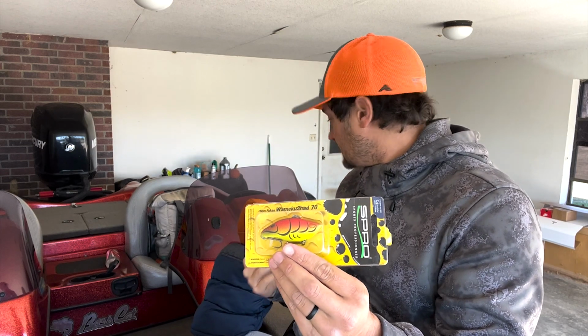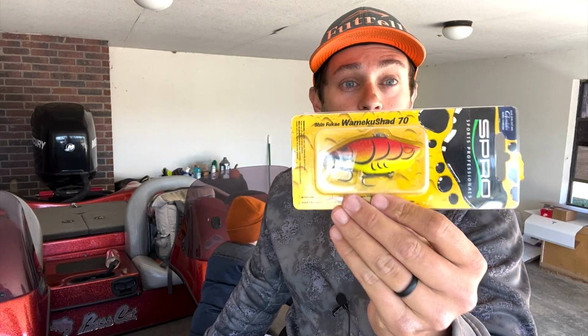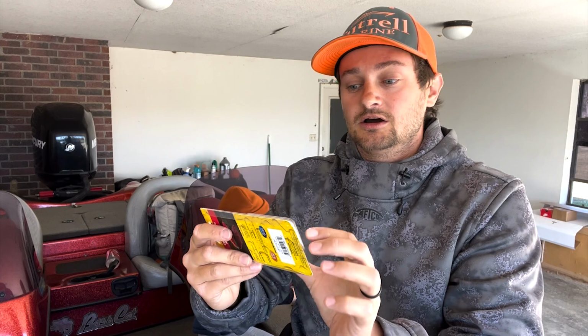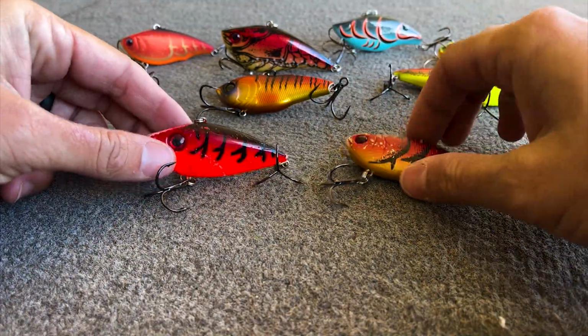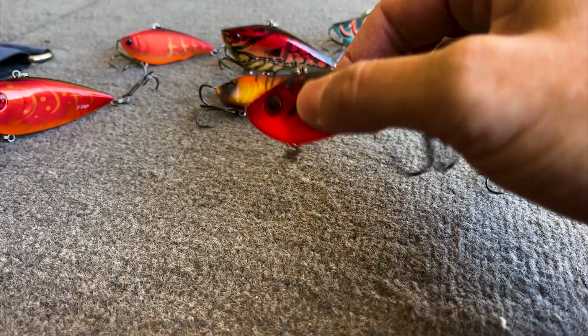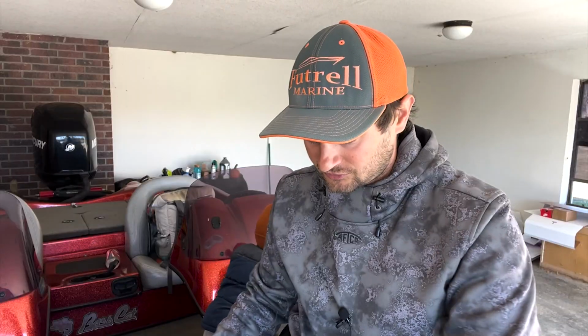Another one here, this one's James's. Is one of his favorites, isn't it, James? Is the Spro Wamiku Shad, okay? Hopefully I said it right. But this one has that knocker sound. It's in the package. I got some over there. This is that traditional style sound, okay? So I like to switch it up, all right? Love the red and chartreuse.